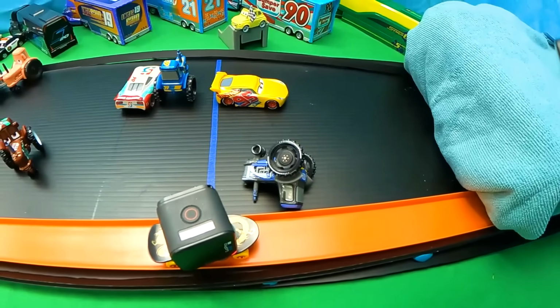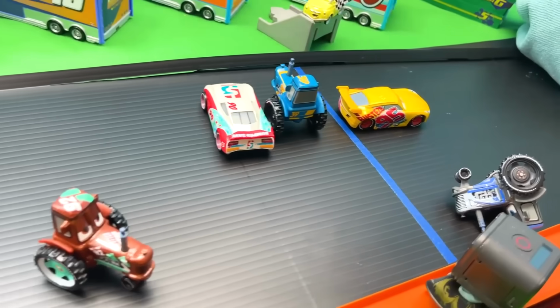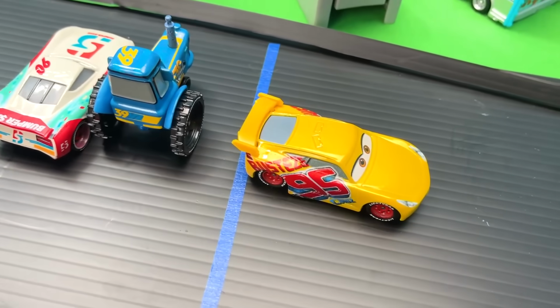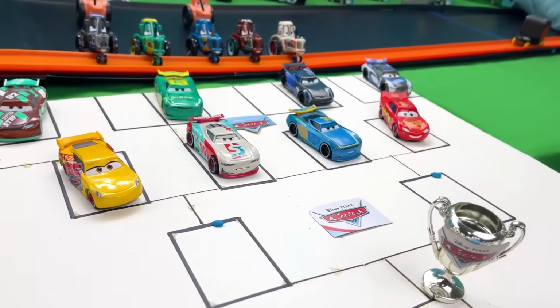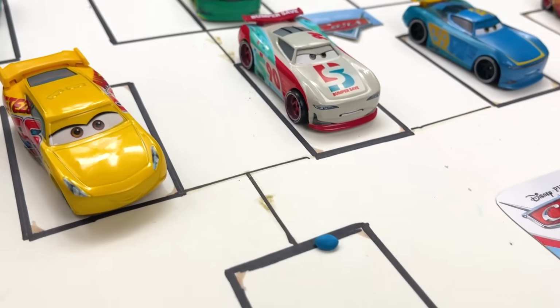What a great battle between all the racers today. Here we can see the aftermath of that ginormous crash between the tractors and Paul Conrev. And here we have it, Cruz Ramirez, who crossed the finish line first. Congratulations. She will be advancing to the final round of this championship.